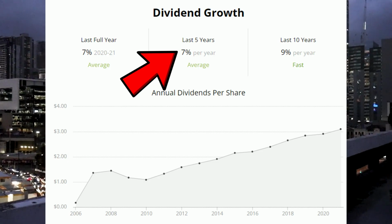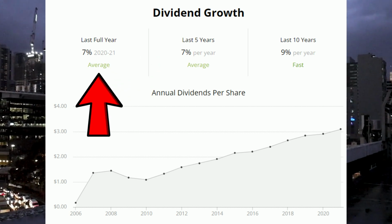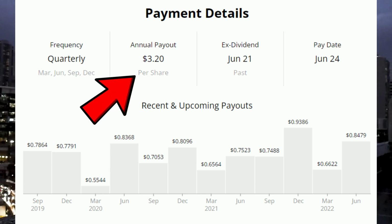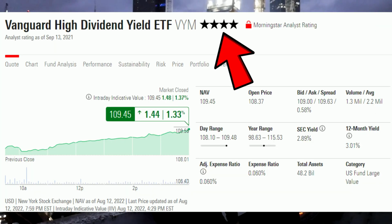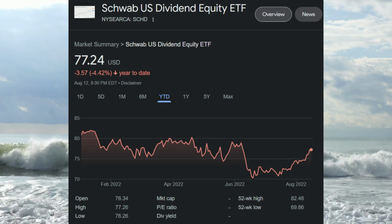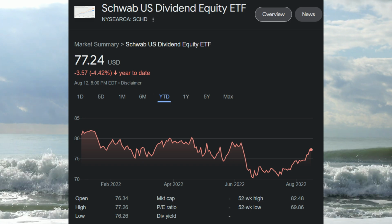VYM's 5-year CAGR is 7%, which is the same as their latest increase, and they pay their dividend every March, June, September, and December, which is good for $3.20 annually. Morningstar gives VYM a 4-star rating and ETF.com a score of A-92. And number 3 on the list is the Schwab US Dividend Equity ETF, ticker SCHD.